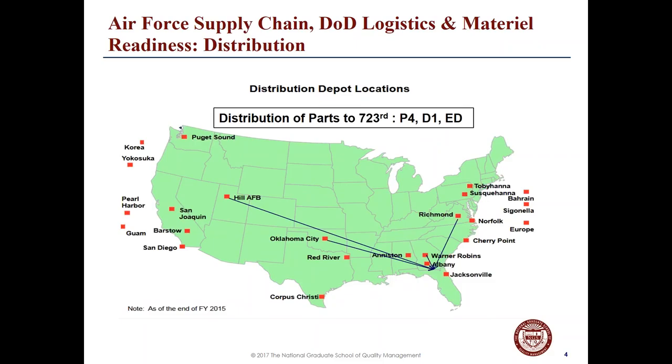So this is our distribution vehicle location. These are our air logistics centers from where the non-vendor parts come from.